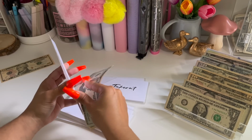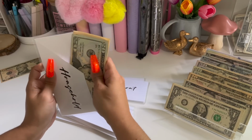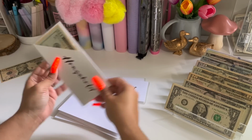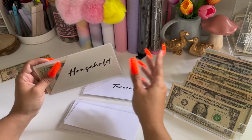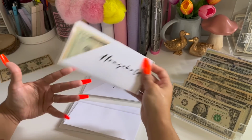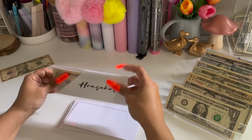Another thing someone was asking me about my grocery budget. Do I not include toilet paper and paper towels and things like that in my grocery budget? No, I do not. That would usually fall under household. Or sometimes at the end of the month, if I'm running low on toilet paper and I know that I'm going to be going to Costco, it's cheaper to just buy it in bulk at Costco. So I'll do that.